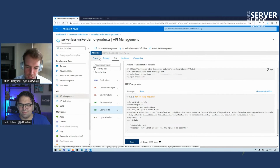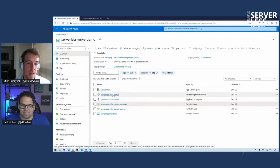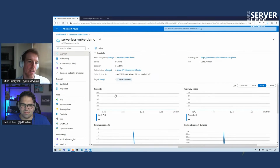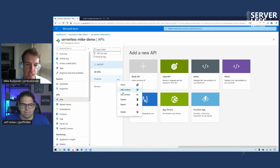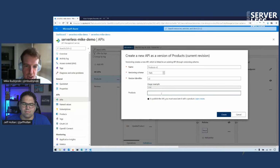Next, we can see what happens when you actually develop your API: your API evolves along with the business logic that you want to implement. So as business requirements change, your API might need to change as well. For that purpose, API management allows you to easily create new versions of an API. So you can create products v2, for example, with the v2 version in the URL path of the API.